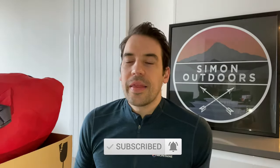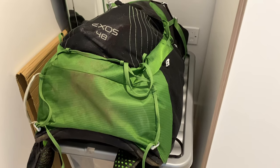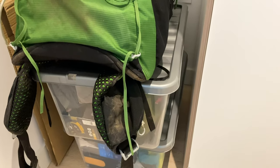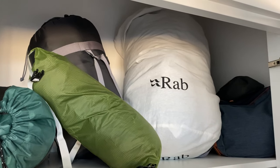So first of all, the why then, why am I looking at selling some of my camping gear? I think one of the main reasons is to save some space and just to get rid of a few things. I seem to have three of everything. I've got three tents, three sleeping bags, three sleeping mats. And although for some of you that might not be very much and for some that might be quite a lot, I just don't feel like I need some of that stuff and I'm not really using it.